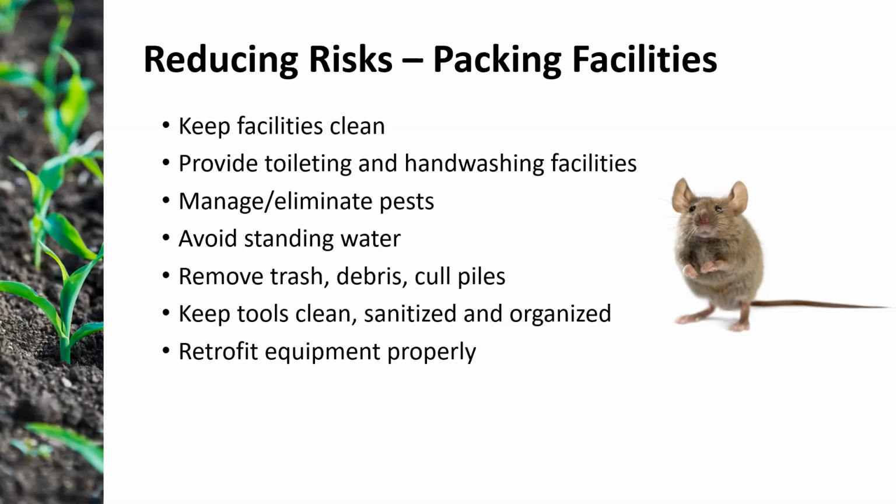Any tools that are being used should be cleaned and sanitized properly, and you want them to be organized and also stored properly, especially after cleaning and sanitizing. And then if you are retrofitting equipment, you want to make sure that it's going to meet requirements so that you can clean and sanitize that equipment. And make sure that there aren't any things like spot welds that will allow debris and water in there, which can then allow bacteria to grow. So if you're going to reuse equipment, you want to make sure that it's in proper condition for the job that it's doing, and that you can clean and sanitize it.